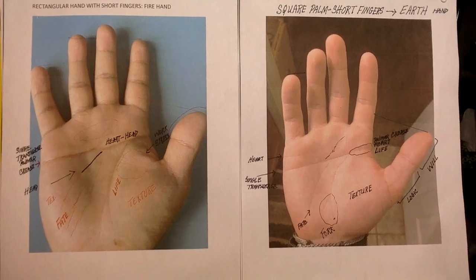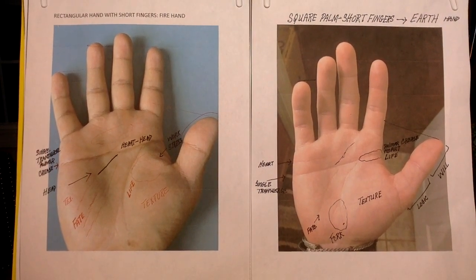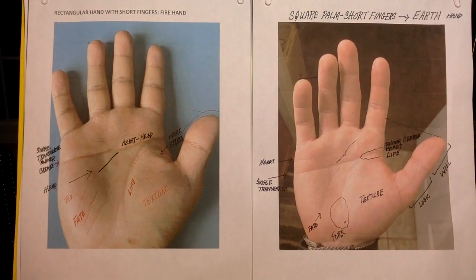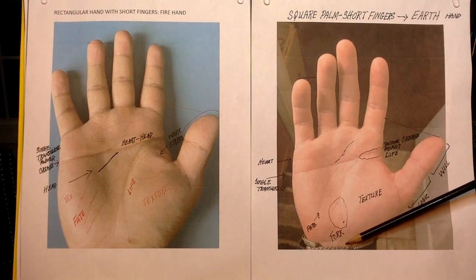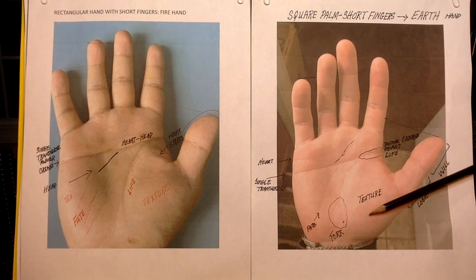Okay, now I have the same photo that we had last time, but this time we're focusing on this one. But there are some similarities here, so that's why it's still sitting there. Now, let's just do an overview of this photo. It is the right hand, so is this one. And then we check, sort of eyeball it. What do we have here?